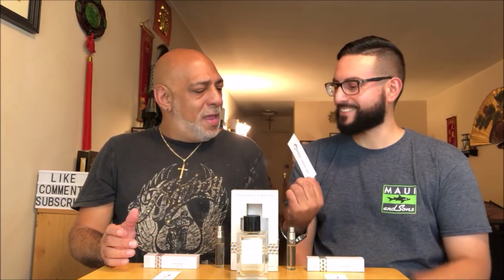It opens very bright. That's the first thing that comes to mind. And it's not as grassy smelling as some vetiver fragrances can be. It has a fresh appeal to it for sure.